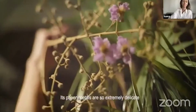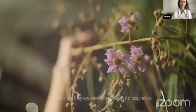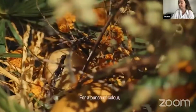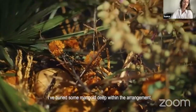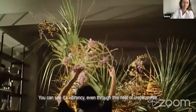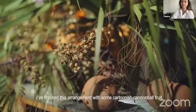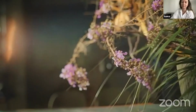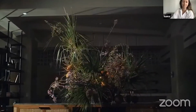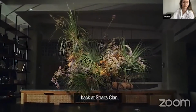Its papery petals are so extremely delicate. They look like they are always on the edge of expiration. For a punch of color, I've buried some marigold deep within the arrangement. You can see its vibrancy even through the nest of crepe myrtle. To finish this arrangement with something really special, I added some cartoonish cannonball fruits. I hope you enjoyed this, and I hope to see you very soon back at Stretch Club.